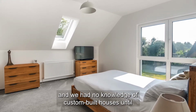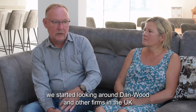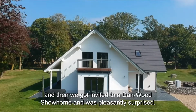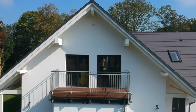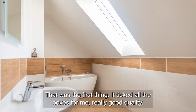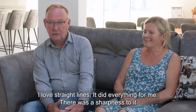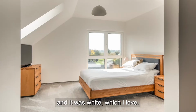And we had no knowledge of custom-built houses until we started looking around at Downwood and other firms in the UK. And then we got invited to a Downwood show home, and we were pleasantly surprised. I think the thing that stood out for us was the quality of the finish on the house that we saw. That was the first thing. It ticked all the boxes for me. Really good quality. I love straight lines. It did everything for me. The sharpness to it, and it was white, which I love.